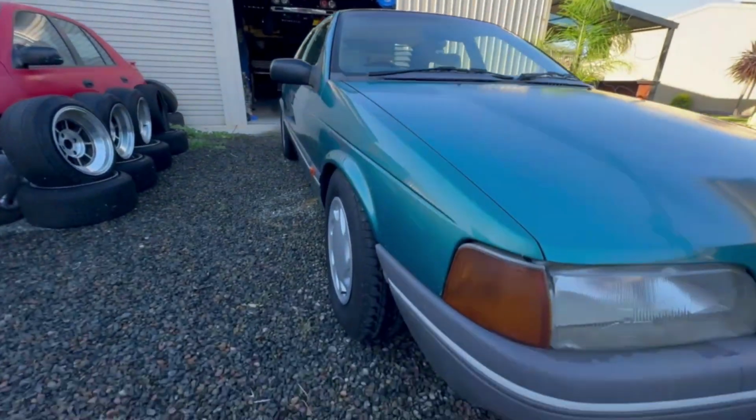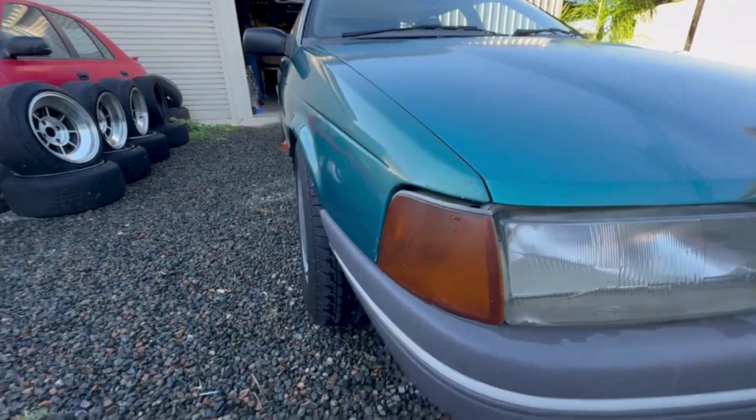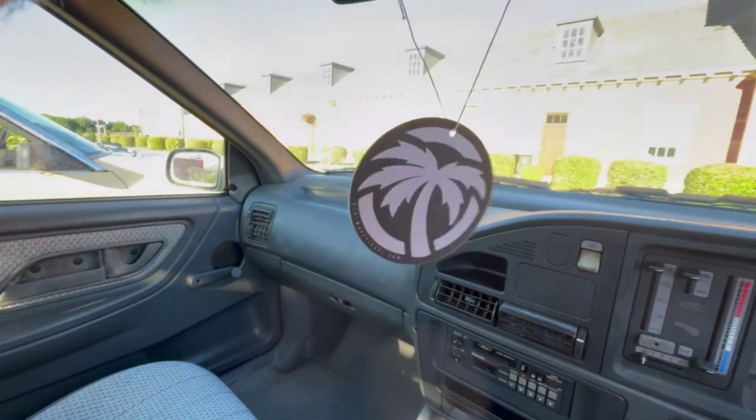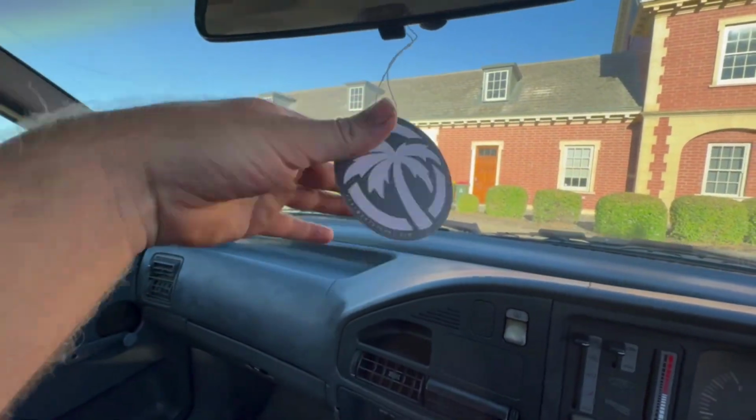One more shot of spacer fitment. Yeah, nice. The upgrade. Best smell ever.